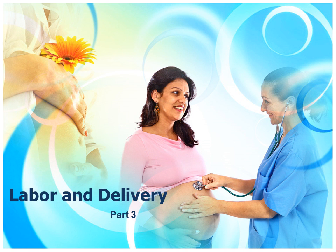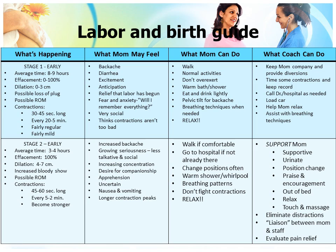Labor and Delivery Part 3. This is a labor and birth guide. I'm going to let you go over this at your own time, but it will talk you through each one of the stages and phases of labor, what to expect, what mom might feel, and what her coach can do.